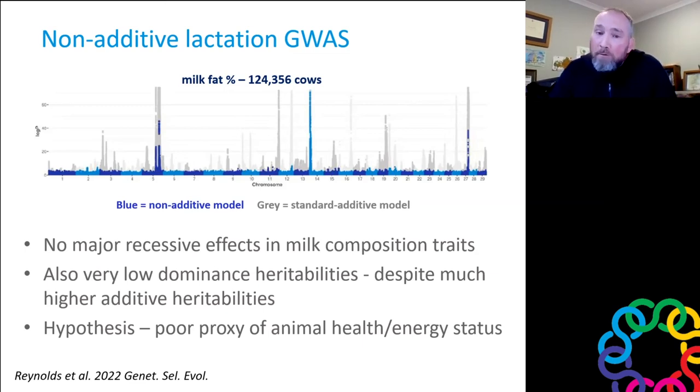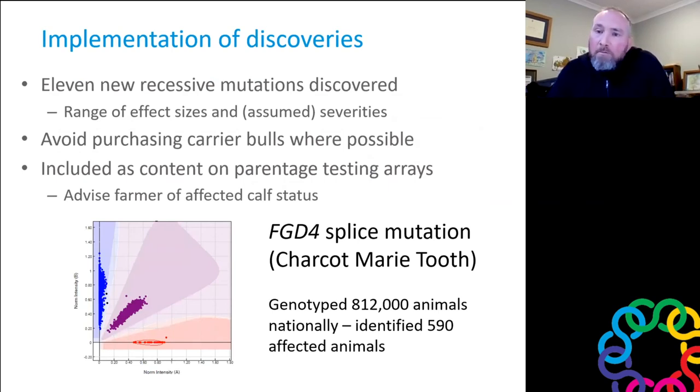And in the previous example, looking at milk fat yield, there's actually a real energetic cost in lactation to producing large amounts of fat, and because that energy has to come from somewhere, that could be a better measure of energy status or animal health than something like the milk composition, where the amounts of different things in milk are freer to vary with lower energetic cost. But again, that's just kind of a hypothesis, and it shows that this approach doesn't work for all traits. So that's kind of a rundown on the science of those discoveries.